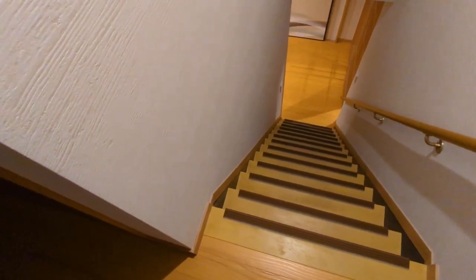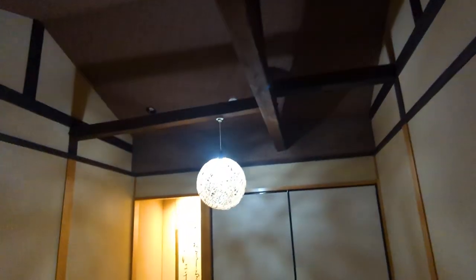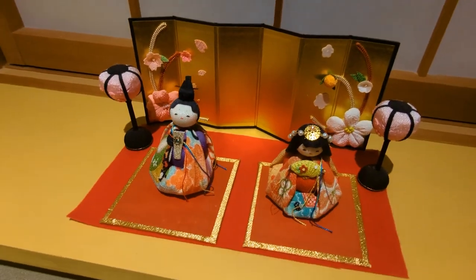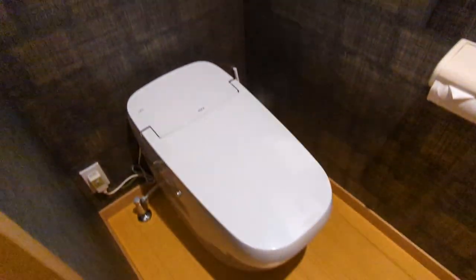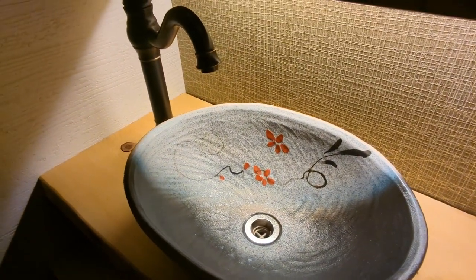So, we go up the stairs. They're not great for people with low mobility. And in here, we've got a tatami room. And we've got another room, which is empty right now. But if you brought more people in, you've got loads of beds here. Three other people fit in here. So cute. And then you've got another toilet. And the sink, which is just as stunning as the downstairs one. Honestly, this house is a freaking dream.